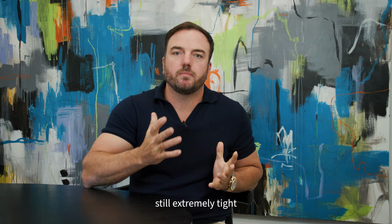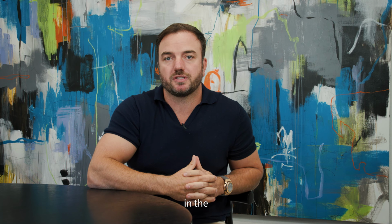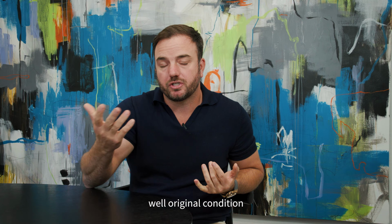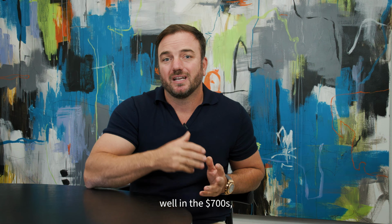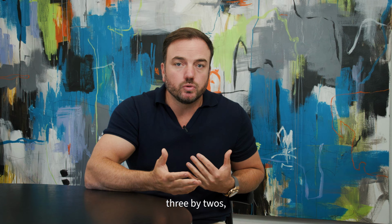Rental market's still extremely tight, and for investors, they're getting great returns, which is probably why they're so confident in purchasing in the WA market, and we can't see that changing anytime soon. Average, or original condition, 3x1s are still going for $550, $580. Renovated, really well presented 3x1s are going in the 600s. Family homes, 4x2s, depending on the presentation, are going well in the 700s, even creeping up to 800. And when it comes to the villa market, your typical 3x2s, depending on the condition and presentation, are ranging from 5 to 600 also.